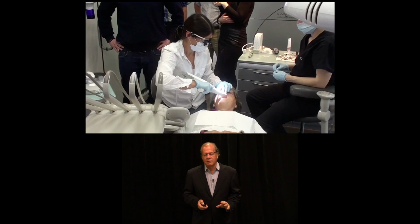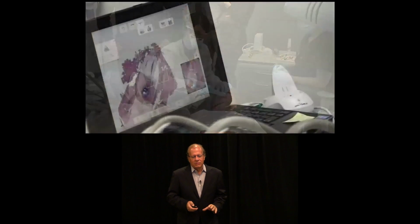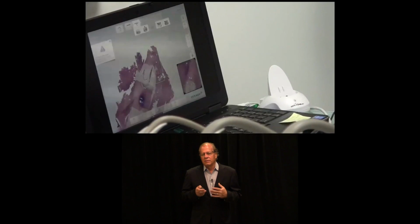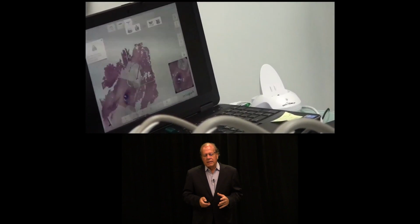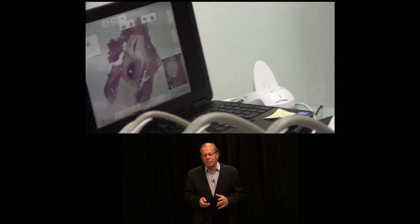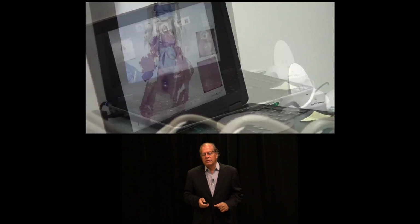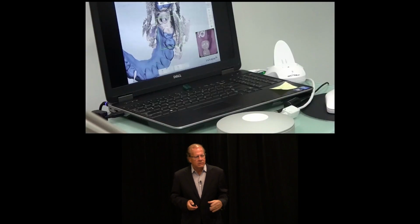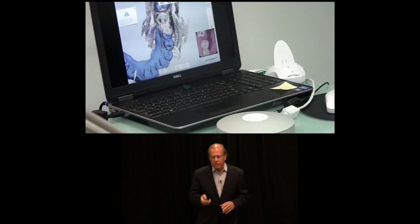This is not my auxiliary. This is Sonia, but she was so kind as to do some of this scanning for us. And what you see on the screen is the scanning of that emergence profile. It doesn't take very much time at all. If you know, it's sort of a bit of a learning curve. And in addition to that, we scanned the position of the implant using a scan flag or a scan body. So I just want you to keep that in mind.